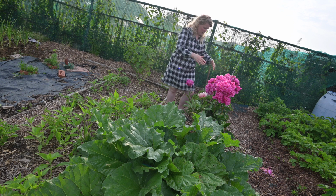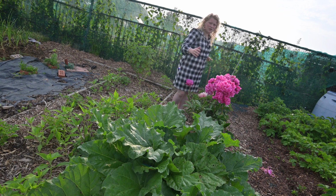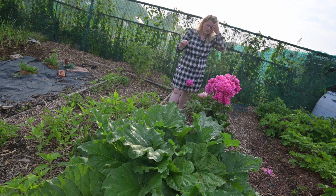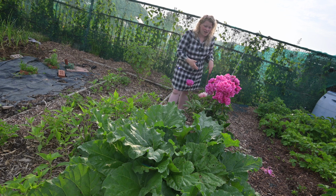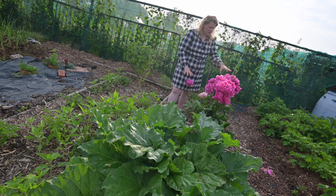This one seems to have 3 branches coming out. I'd like to split them in 3 and spread them out a little bit. I'd like to give one to one of my friends as well, because she came over the other day with her small child who watered for me and was like, oh my God, I love your peonies. Oh, hello, Mr. B. I'd love to be able to give some to her and have some spread around, especially this dark pink variety, because it's so pretty.